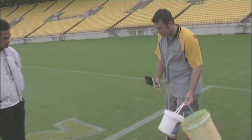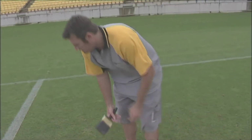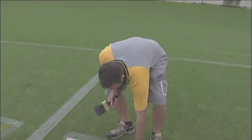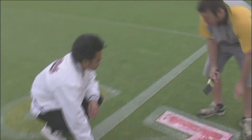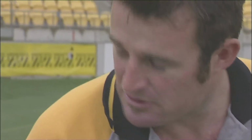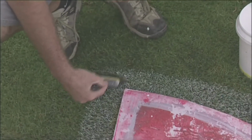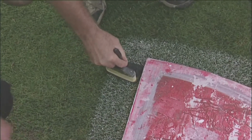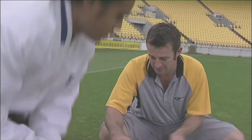And when we do all our logos and numbers, basically for the numbers, we just place it down and trace it out, and then we just colour it in. We'll get you to do the number 2, and basically all you do is you're running the brush over the top. You don't want to scrub it in, so you're just brushing over the top like that. Let's see how you go.